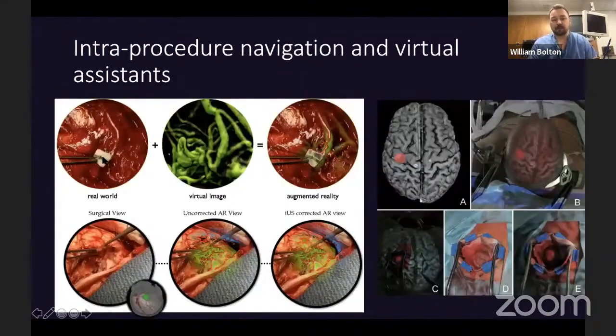Just another example here. This is the real world, the virtual image, and then the superimposed AR. This is looking at flow through vessels. And here is a tumor. We've got a surgical view. This is the tumor, it's quite difficult to discern. Got the uncorrected AR view, so it doesn't really matter, but basically the preoperative images, even if you do them the day before, are going to be a little bit out of date, especially when you remove other structures and things move, so you can then correct it with intraoperative ultrasound. And this is just another example of helping identify critical structures and targets.